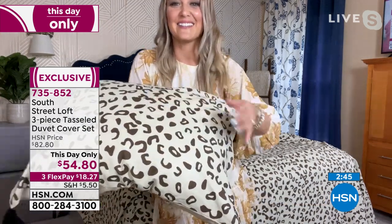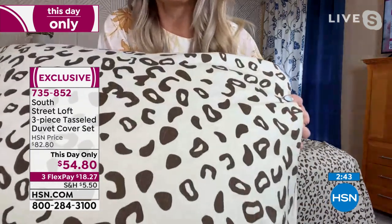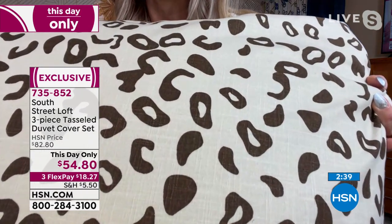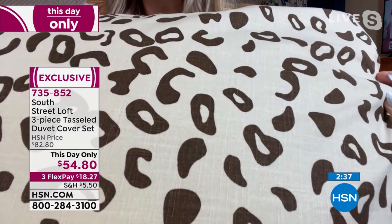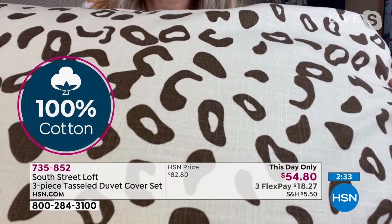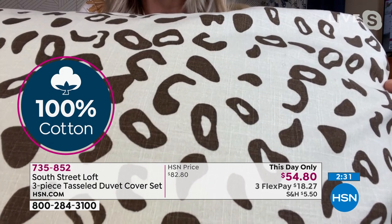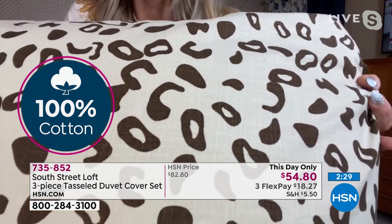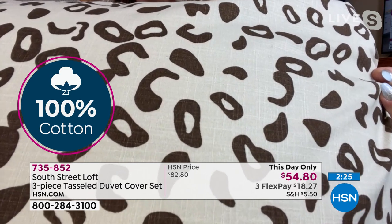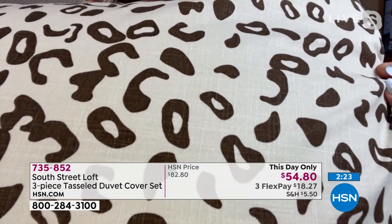But it's beautiful. It really is. When you get it home and you feel it and you look up close, I hope my camera can do it justice. This is 100% cotton, by the way. So this is an amazing opportunity to get a very lovely comforter, I mean, quilt or duvet. We're talking all kinds of bedding today. Duvet set, 100% cotton, and it has this linen-like texture to it.